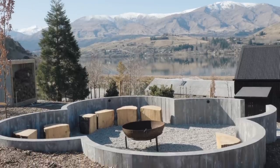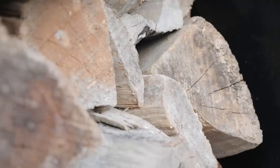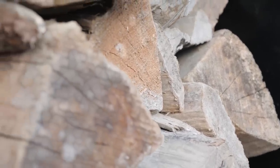I think we should go for a bit of a wander down to Lake Hayes. Yeah, we'll see. I'm not committing to the full walk. No. Spare 2 to 3 hours? Nope.